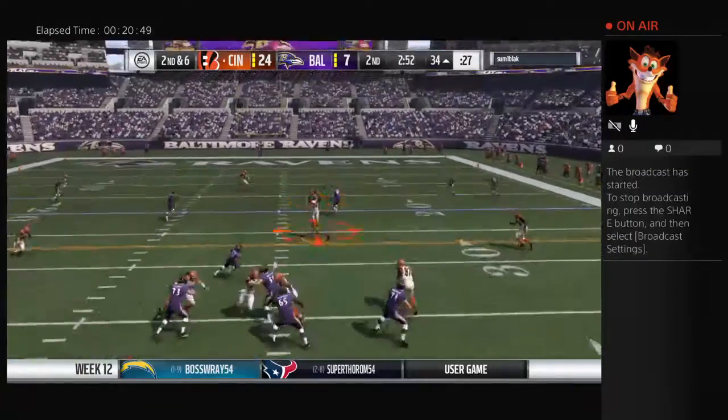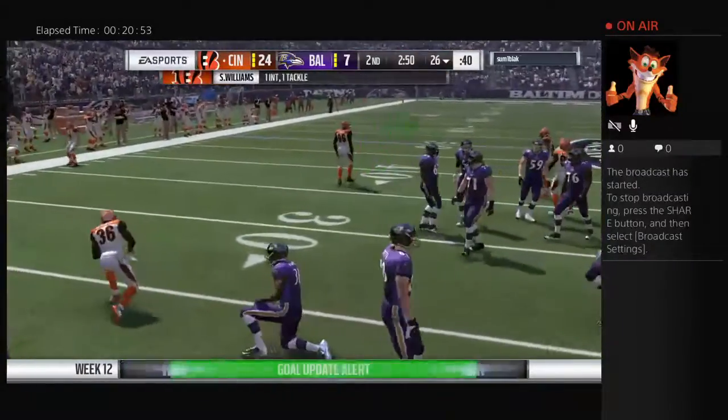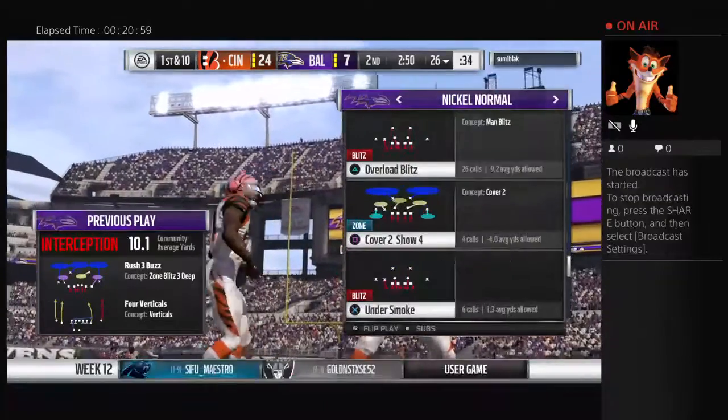Flacco here on 2nd down. He rifles one that's intercepted. A great read, and it's picked off. And they will take over at the 26-yard line. Cincinnati now ready to take the field.